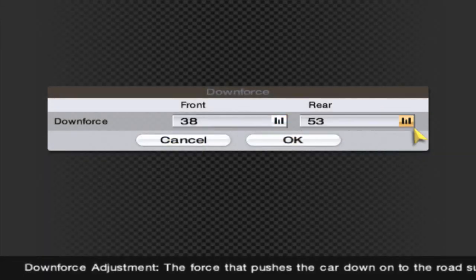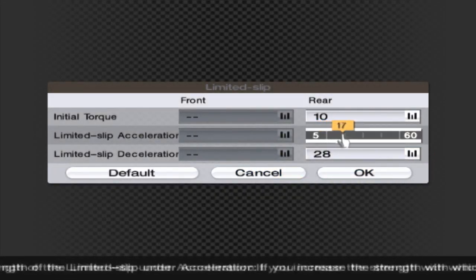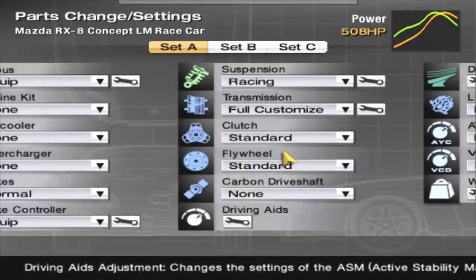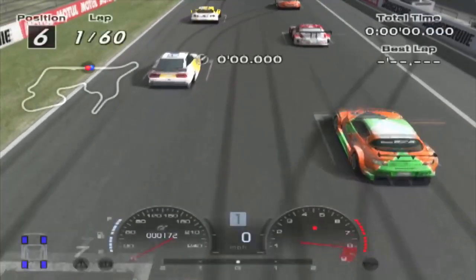Downforce. I'm just gonna leave everything alone, I think. Well, I lowered that a little bit. There we go. Okay. Oh, please tell me I can actually win. Please. How many points is this going to be? 34. Okay. It was 110 with the Alfa Romeo, even though it had the same amount of horsepower.